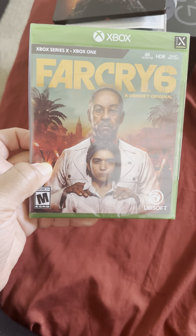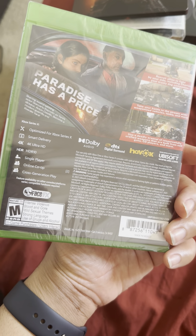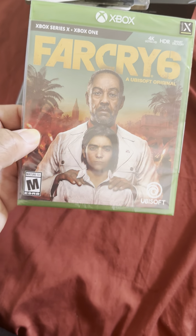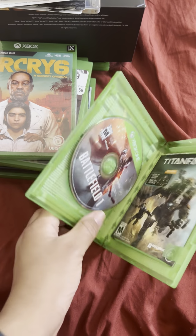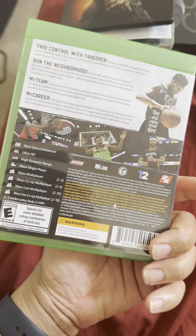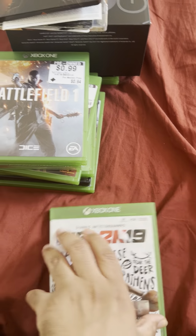Then picked up Far Cry 6. I gave the person a pre-owned copy, but I guess they didn't have the pre-owned there, so the guy just charged me pre-owned price for a brand new copy. Then I picked up Battlefield 1. And then the last game is NBA 2K19. This was like one cent, but I don't see it on my receipt that he charged me for, so I guess he just gave it to me for free. This one's in my Xbox One right now, because I was installing it and playing some of it.